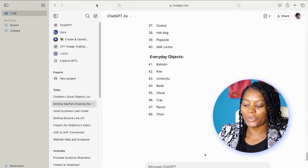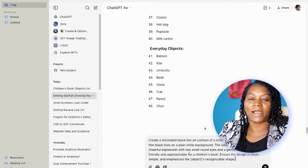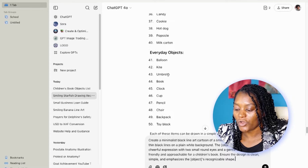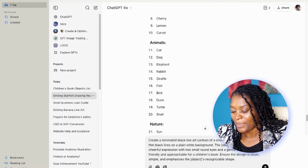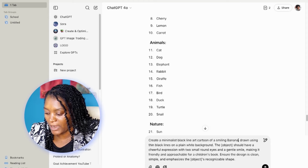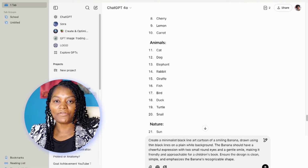So the next thing that I want you to do, I have another prompt that I'm going to put down below. This is a prompt here. It's for ChatGPT to create another prompt that we are going to use to be able to generate these things. So you can just go ahead and take any of them, look at them. Let's say, for example, I take this one that says banana, and I'm going to come here where I say object. I'm just going to change it and put banana. Everywhere that I see object, I'm just going to change it and put banana. So I have it there.